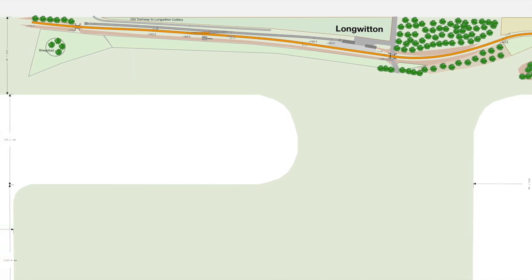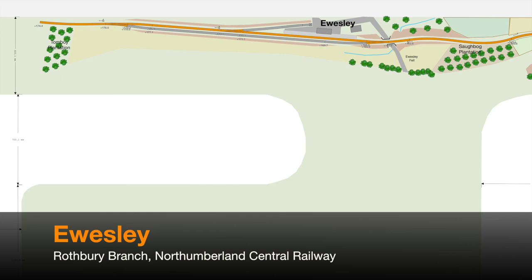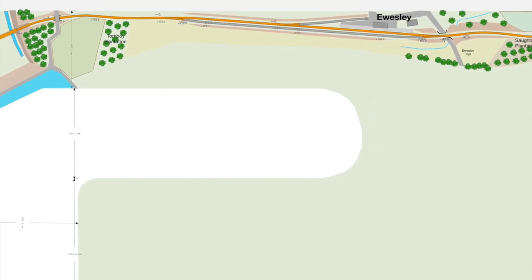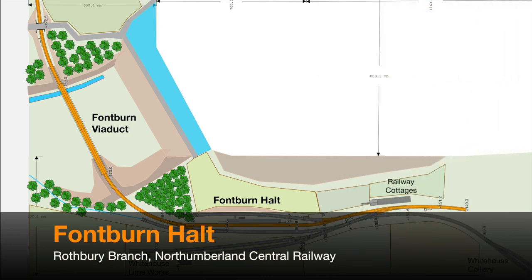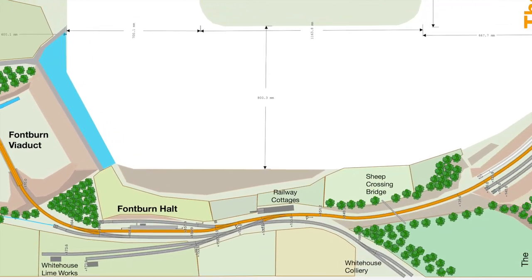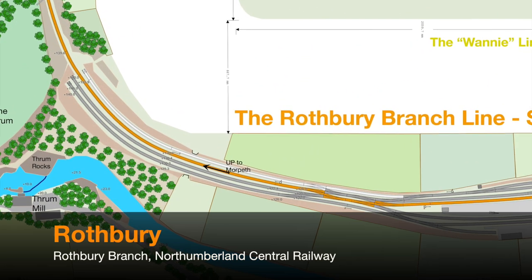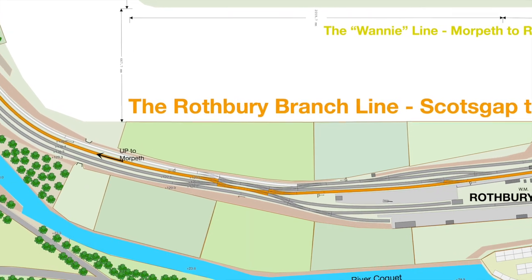And even when using a garage, there's still not enough space to include all the stations, which is why you could include Usley Station here instead of Longwyddon. Next up, and probably the must-have, is Fontburn Viaduct, Fontburn Reservoir, and of course, Fontburn Halt. Being in a single garage, we're quickly running out of space. And Rothbury Station takes up an awful lot of that, so we'll just cut straight to the chase.